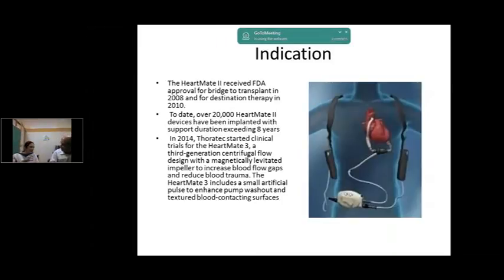There is also a third version, HeartMate 3. That is the centrifugal one, and it is magnetically levitated. So this has an advantage over HeartMate 2, that it is more refined and smaller in size. Even the drive lines are very soft. Further refinement has been done to get away with the drive line totally and go for transcutaneous energy transfer, so that it completely remains inside. So there are fewer chances of infection.